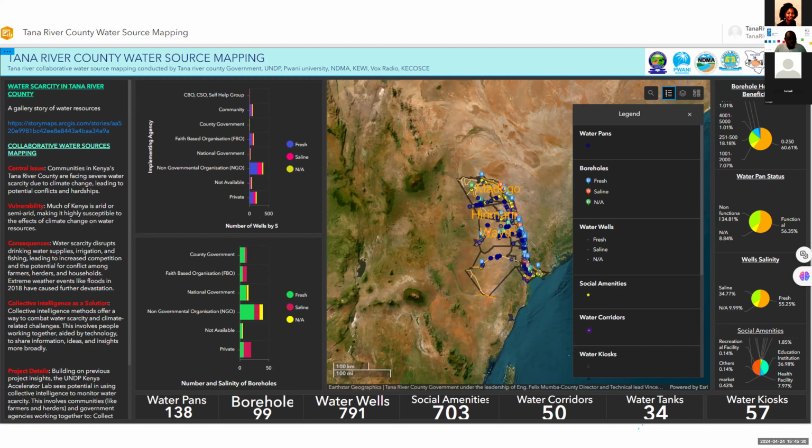Also, some of the data they were collecting was on social amenities. These were religious and education institutions, and administrative offices. For this one, focus was made on the status of the social amenities, which water resources are available at the amenity, their status, the water adequacy at the facilities, what water challenges they are facing, and the interventions they need. Other data they were collecting was on water corridors. These are areas that livestock use to access water. They were also collecting data on landmarks, water tanks, water kiosks, etc.